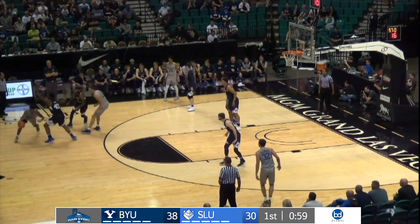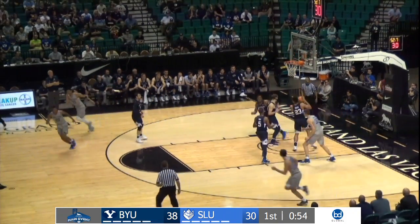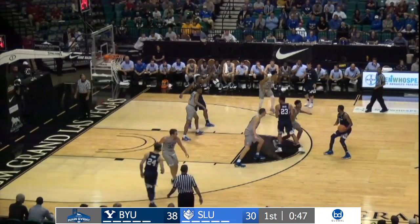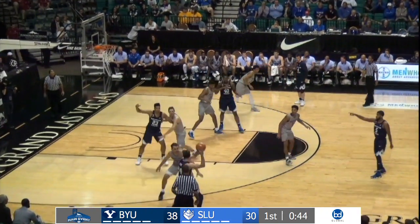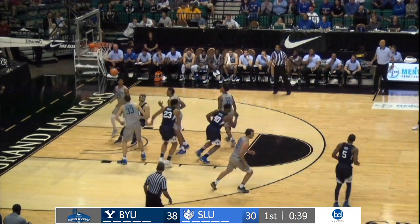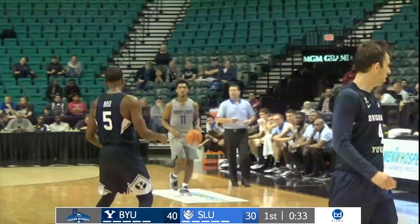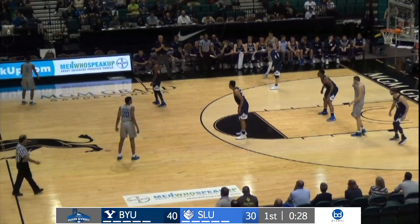Here's Bishop. Inside the final minute of the first half. Bounce pass underneath Welmer. Off glass, can't get it to go down. One and done for St. Louis. Rose. Emery. He spotted Aites down low. They go cross court. And in the lane, there's Aites with that short jumper. Jamal Aites has done a good job in a reserve situation for BYU now with 6 points.